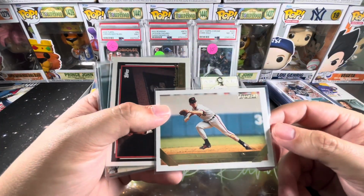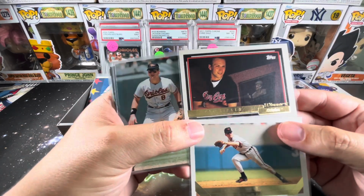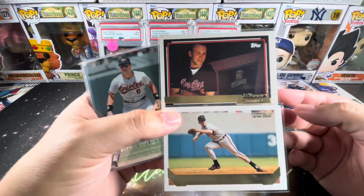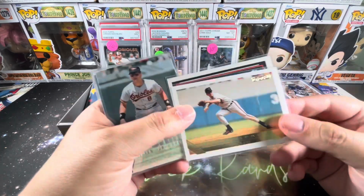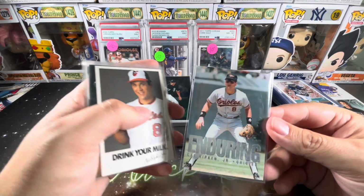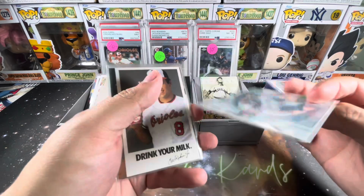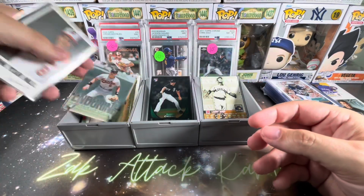A couple Topps Gold Cal Ripkens. Always glad to add these to the set. This one here is one of the winners. I forget exactly how you obtain those cards, and I may already have both of them, but I buy Ripken. He's my guy. The Enduring from, is it '95 Flair, I think it is. Just gorgeous, and a thick stock like Flair had for a few years there.